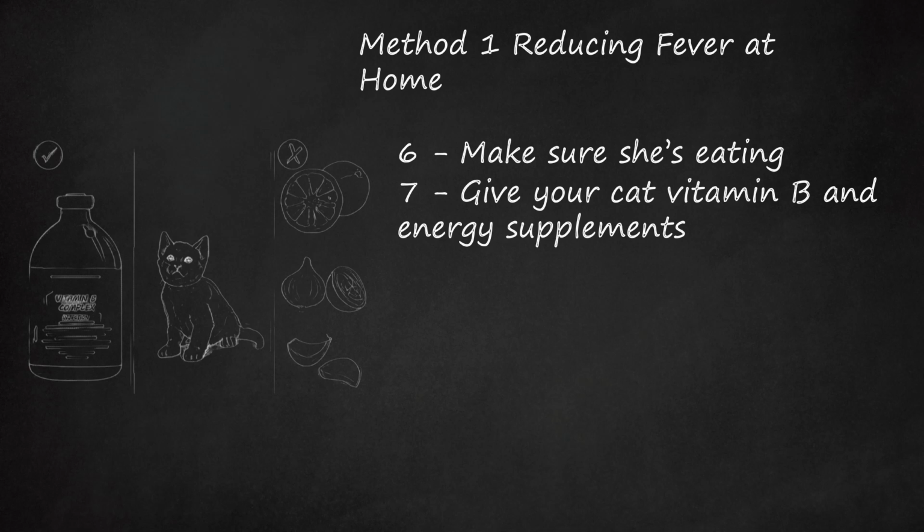A vitamin and energy supplement like Nutri Plus Gel, at 5 ml daily for 5 days, can be given to battle fatigue and a lack of nutrients. An example of a very good B complex vitamin is Coforta. It has a high concentration of cyanocobalamin, B12, which is needed in energy metabolism.